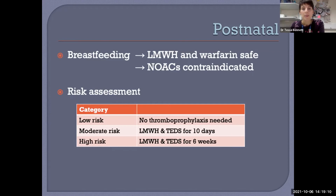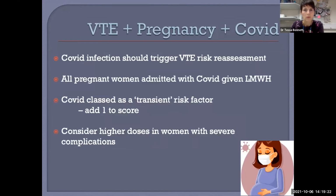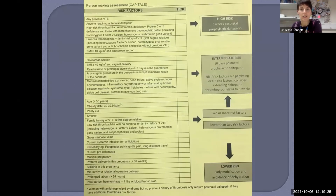So the risk assessment is slightly different in the postnatal period. Instead of it being a numerical score, people are assessed as low risk, moderate risk, or high risk. I'll just show you our form that we use here in Sheffield. Again, this just mirrors the RCOG green top guidance on the subject.